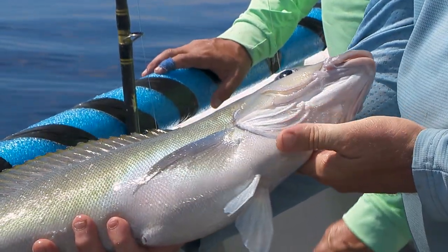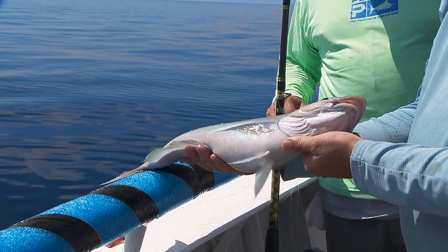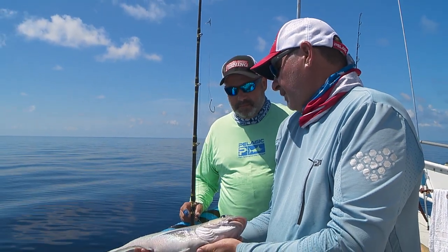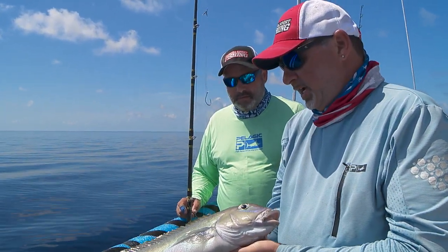Look at that guy. Good eating fish. This is a quality fish right here. Average size out here, 100 miles out into the Gulf, you're looking at 4 to 8 pounds. Nice. Now you're going to catch them over 10, but you're looking at 4 to 8 pounds.